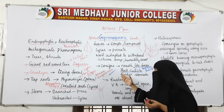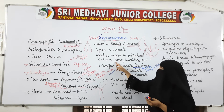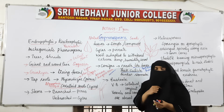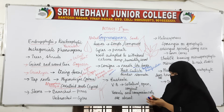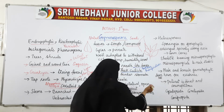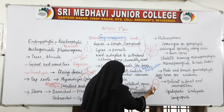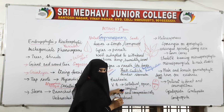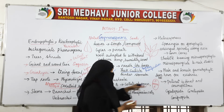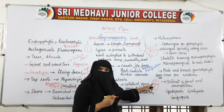So these are the three various adaptations these plants have undergone in order to survive this very extreme temperature, wind and humidity. Now vascular bundles are collateral, open. For example, here this is the vascular bundle. It is conjoined: here we have phloem, here xylem, and here cambium. The presence of cambium means it is open to secondary growth. So secondary growth can be seen in these plants.